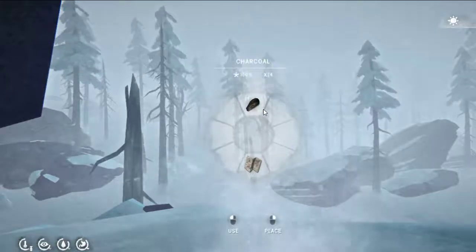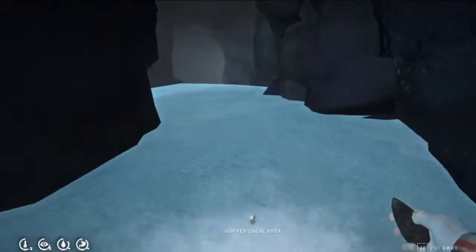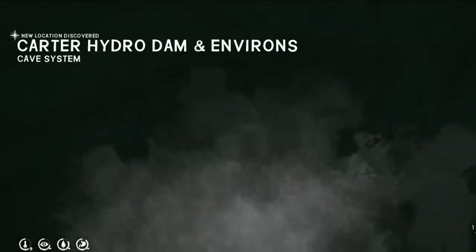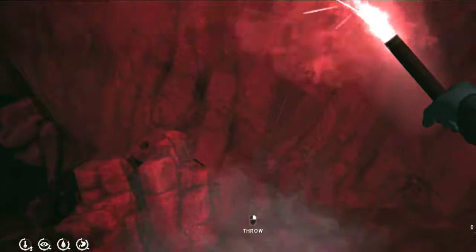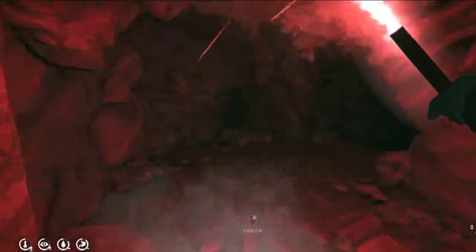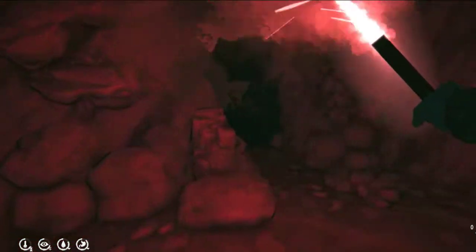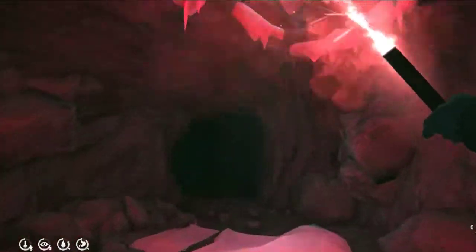So let's sketch. No visibility, eh? Light. There's a cairn. It's going to be painful if we run out of players, isn't it? How many have we got? Got daylight here.